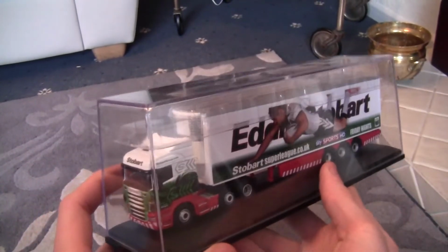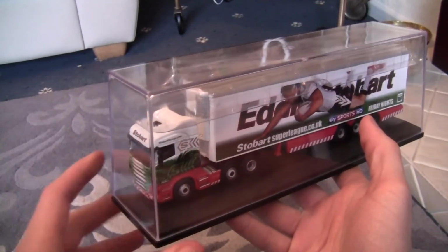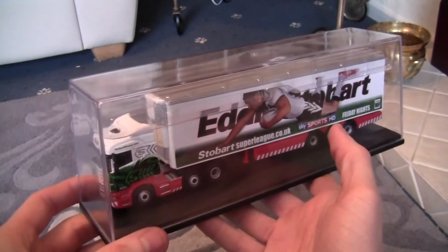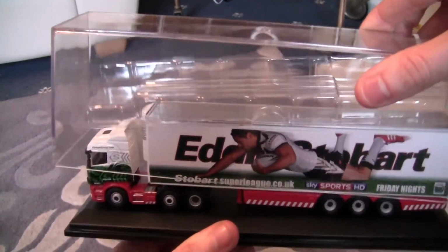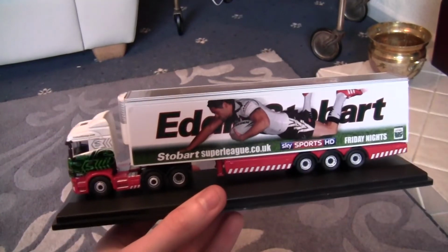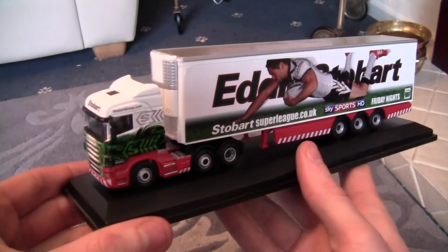As we can see, it's presented in a very nice display case. It's got a stand and a plastic lid to protect it. It's not too light, it's not too heavy, so it's a bit in between really. So let's take it off and take a closer look at the model. Okay, as we can see here, we've got the Scania Highline with the trailer.